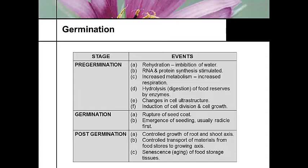We have the hydrolysis, or the digestion of the food reserves by enzymes, and this starts to change the cell structure. We take advantage of this in what's called the malting process as well, because grains that are used in malting are typically not very easily digestible, and so we stimulate this process in barley and wheats, where we malt it, and we get higher sugar levels. It's not just for beer, it's also for malt meal.